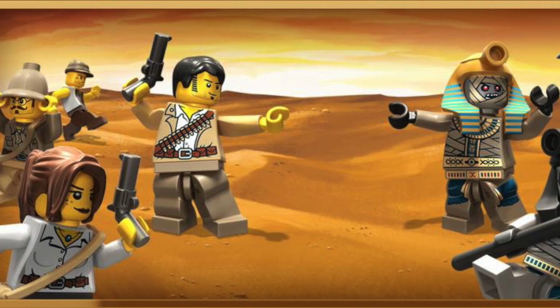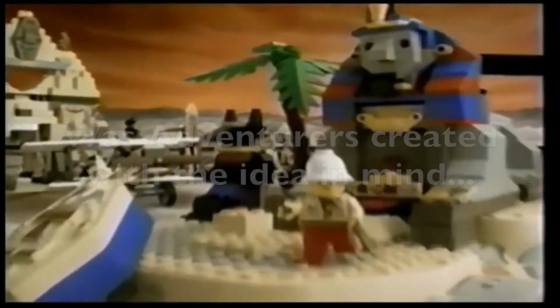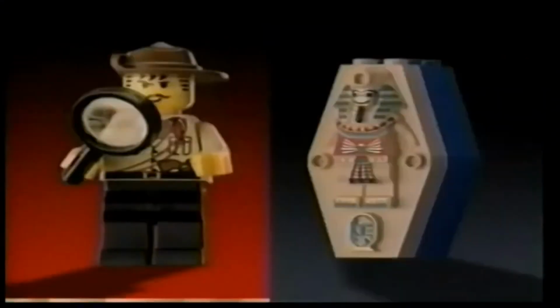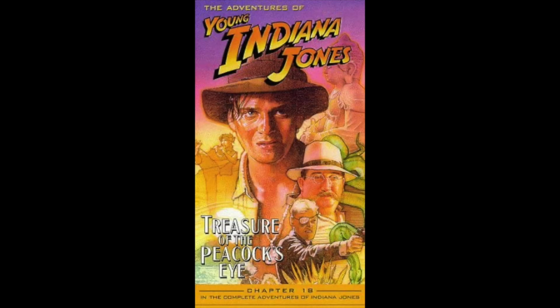While you could make the argument that Pharaoh's Quest is the theme that replaced Adventurers, the only similarity it has with the original Adventurers theme is its exploration of Egypt. Other than that, these themes have a plethora of differences. So, was Adventurers created with the idea in mind that it be replaced by Indiana Jones? It was not. The Indiana Jones franchise in the early 2000s was essentially all wrapped up. It had been 10 years since the Young Indiana Jones Chronicles, and fans were not expecting a 4th movie. We all know that changed. But again, similar to Fabuland, Adventurers was meant to be LEGO's answer to Indiana Jones.